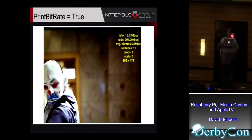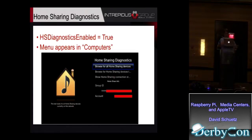Well, again, I saw all these great little settings in there. One was print bitrate equals true, and that gives you a little display. It actually bounces from corner to corner, so it took me a few tries to get it in the right corner while it was close enough to an interesting picture that I could take a shot with the phone. It shows you your bandwidth usage, how many drops you've had, stuff like that, resolution of the video.